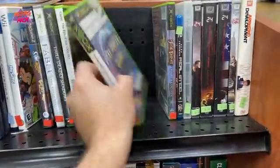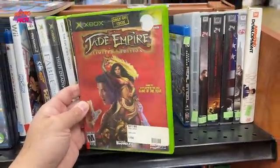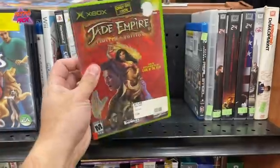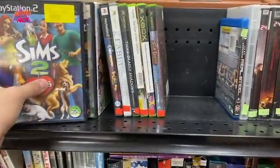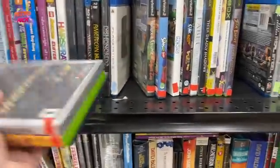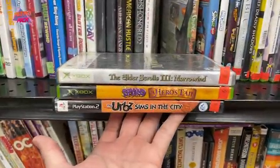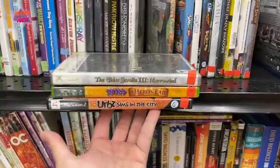Here's another Elder Scrolls. And then Jade Empire, we actually have this. It sells for about 12. I think I'm gonna pass just because we already have it and there's just not enough there to justify buying it and reselling it. So for now, I'm gonna get these 3 for $18. Not the best, but not terrible.